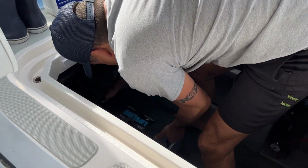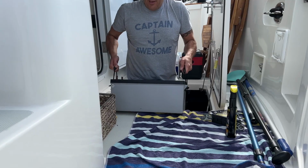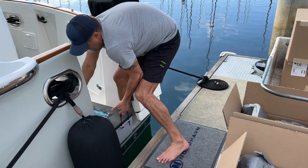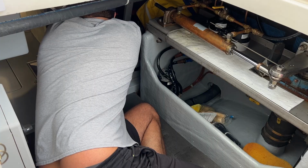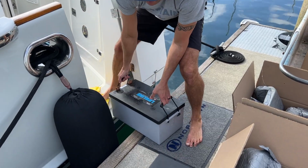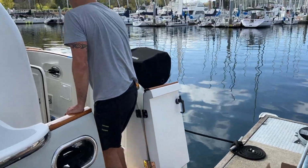Once I got the first 2 batteries in place, I got to work replacing the 2 house batteries in the lazarette, also very inconveniently located. I definitely have a lot of respect for boat mechanics who do this kind of work for a living. It ain't easy. Time to go in with the new.